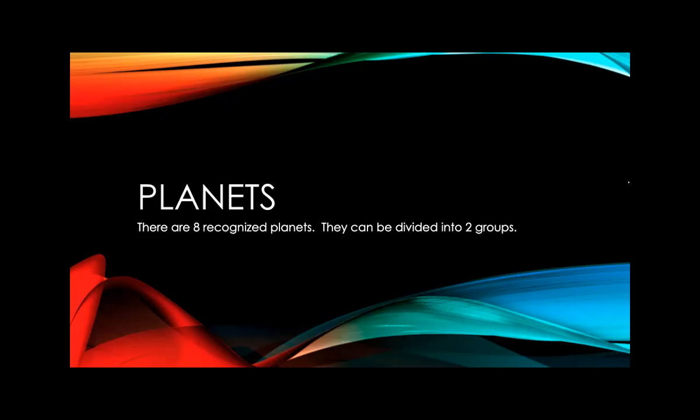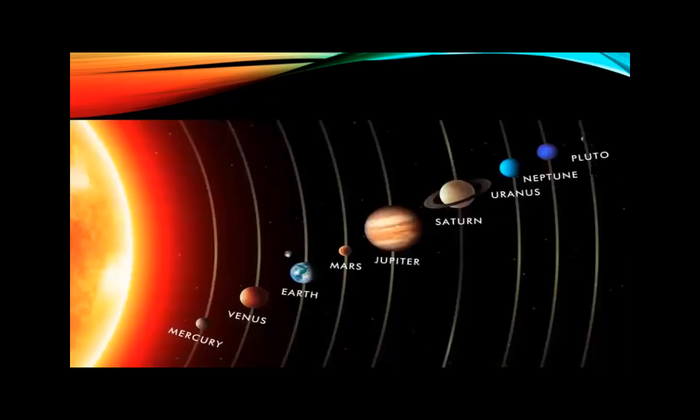All right. So today we're going to talk about the planets. So there are 8 recognized planets, and they can be divided into 2 groups. So here are our planets. Which one's closest to the sun? Mercury, okay? So Mercury, Venus, Earth, Mars, Jupiter, Saturn, Uranus, Neptune, and Pluto. And we said the other day, is Pluto considered a planet anymore? No, and we're going to find out why, okay?